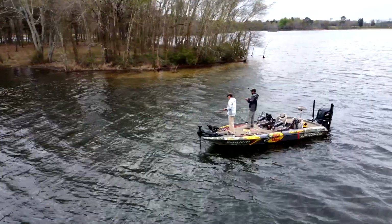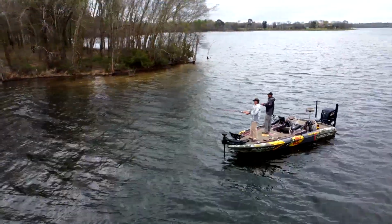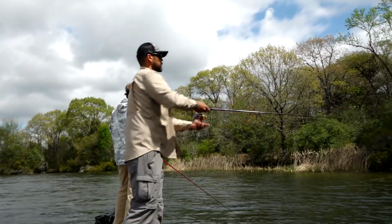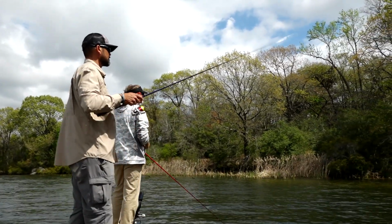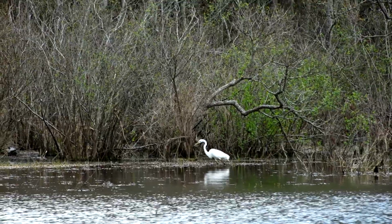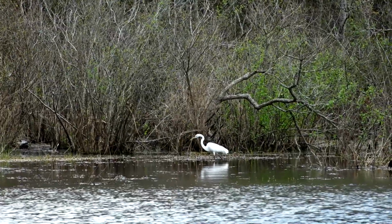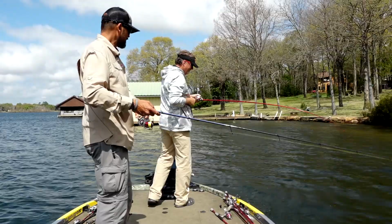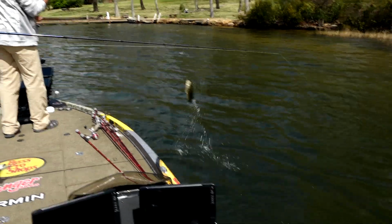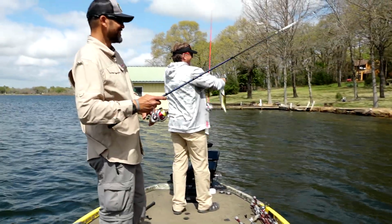The spring is definitely my favorite time of year to fish, but it has a lot of variables that can really affect whether or not you catch them. There's cold fronts that come through, you've got the pre-spawn phase, the spawn, and then the post-spawn. Trying to dial in exactly what those fish are doing is a big part of getting a bead on how to target them. So it can be challenging, but it can be super rewarding.